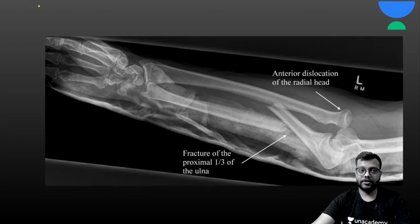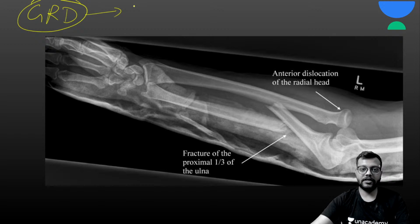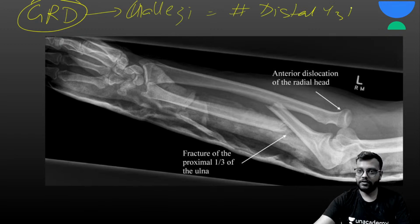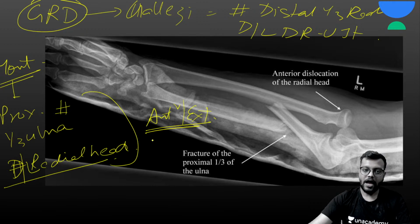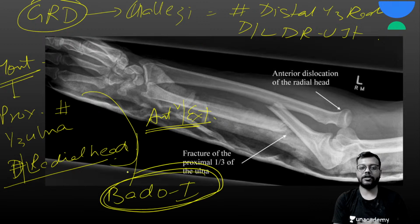How did we remember Monteggia and Galeazzi? GRD. Okay, so GRD. What is Galeazzi fracture? Galeazzi fracture is fracture of the distal one third of radius with dislocation of the distal radio-ulnar joint. And what is Monteggia? Monteggia will be a fracture of the proximal one third or upper one third of ulna with fracture or dislocation of the radial head. And most commonly the dislocation is anterior or the extension type, and it is Bado type 1. Remember, there is the Bado system. It is Bado type 1, and its reverse, that is posterior, will be the reverse Monteggia fracture dislocation, and it is Bado type 2.